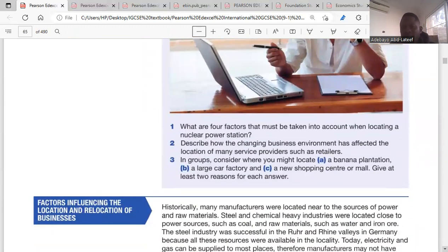They said, what are the factors that must be taken into account when locating a nuclear power station? The first thing is access to a large workforce. Based on the case study of the nuclear plant, they're going to need 2,000 people and an additional 500 to operate the plant, right? So they need access to a large workforce.